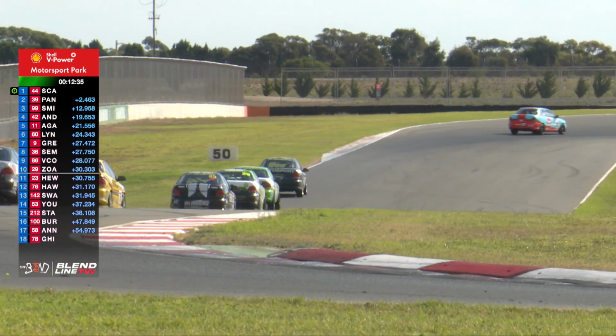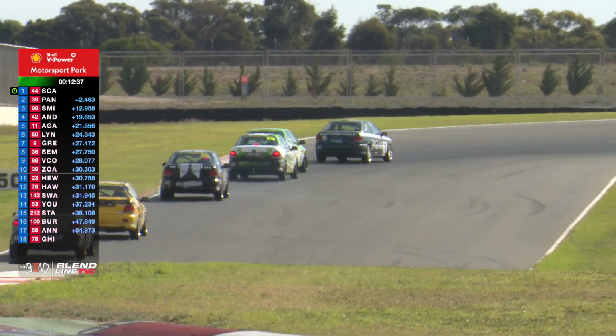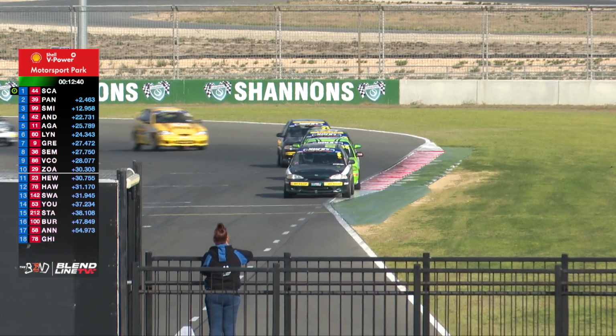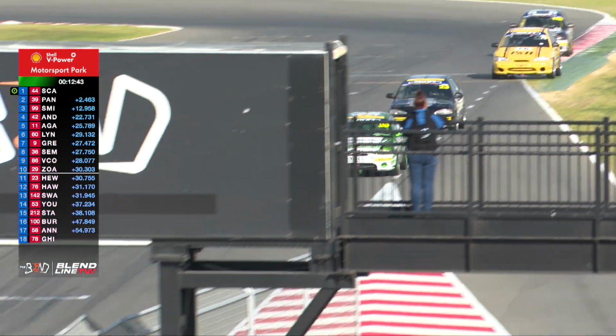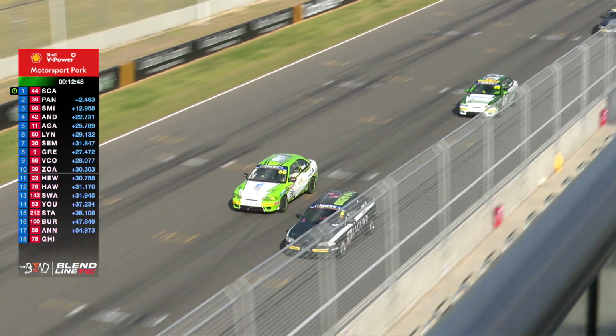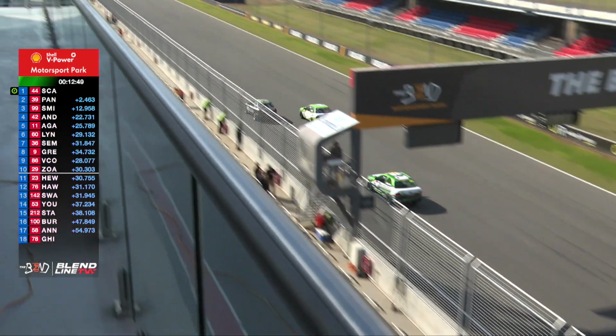So it's really a good battle here. 23 is joining in, Hewitt. And then I don't think we're too far away from seeing Hawkins and Swain joining the train as well to make it a half dozen group. But here we go, up the inside. Great run out the final corner.